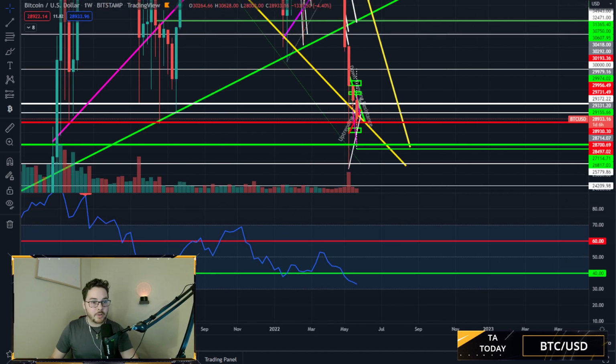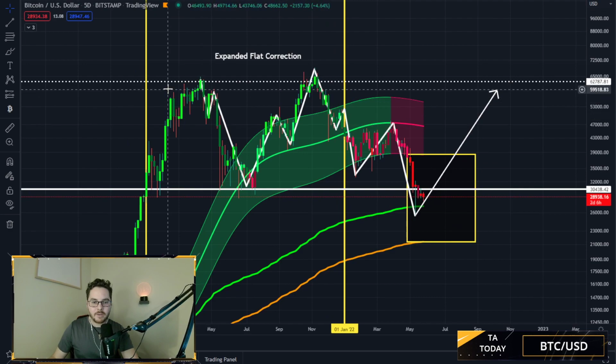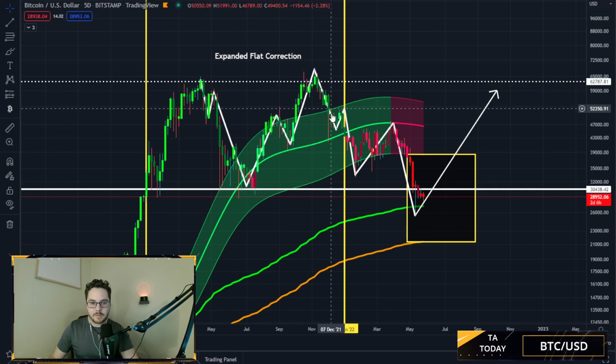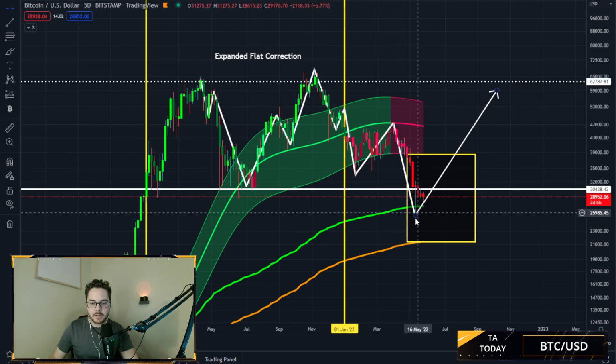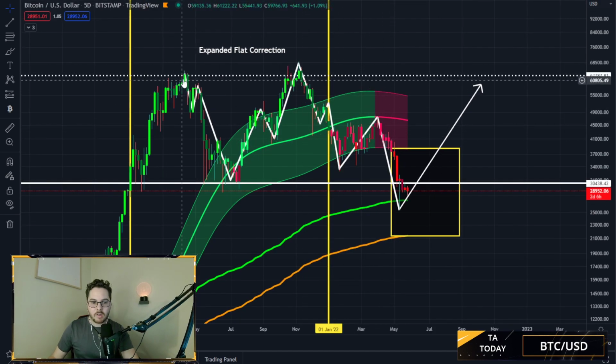Another reason why I think we are at the bottom for Bitcoin is we have a perfectly drawn out expanded flat correction formation right here. This is kind of an advanced formation, but if you look it up online, it's drawn out absolutely perfectly on the Bitcoin chart. It doesn't mean buy now, but it does mean that we are likely going to see a pump to the upside if it follows through back above this zone right here.